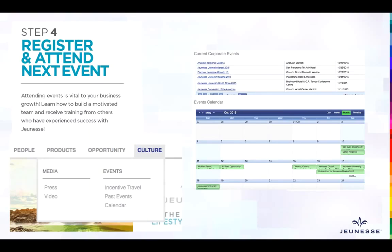Okay, now that you've done that, it's time to take step number 4. Step number 4 is you've got to register and attend the next event. Attending events is a very vital piece of your business. It's what's going to grow your business the fastest and create the most momentum and duplication on your team. This is where you're going to learn from other leaders in the business in terms of what they did to get to where they are.